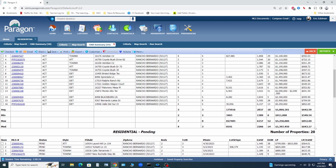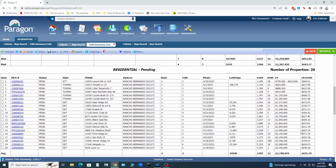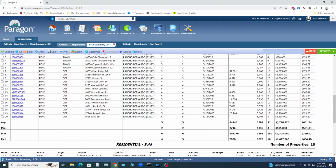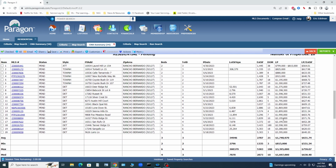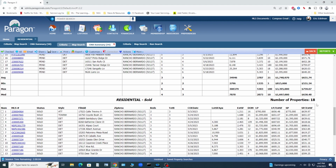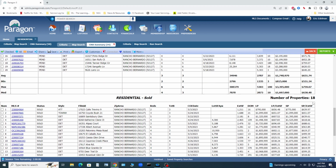And it seems, based on the number of pending, that supply and demand are somewhat in balance here, but certainly more pending than active. So 18 days average on the active, 21 days average on the pending, and in the last 30 days we've had 18 sold. So look at that, very even market here, 16, 20, 18.